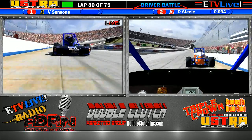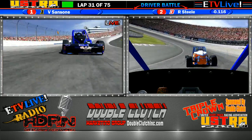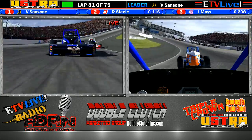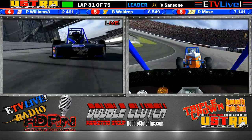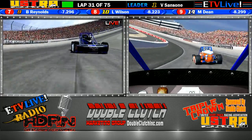Ryan Steele, he gets a little bit loose out of 4, it gives the advantage to Jeffrey Mays right behind him. Jeffrey Mays looking to the inside, but Steele shuts the door on him. Steele looking to the inside now, crossing over out of 2 on your leader, Sansone. These guys are changing lanes left and right. These guys are going at it like they're going for the big money tonight, JD.